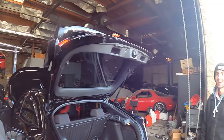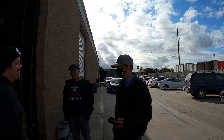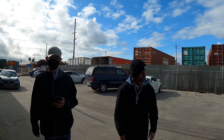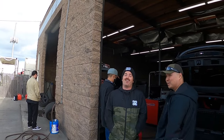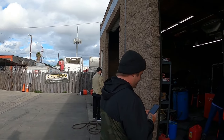Where are we at? 470 torque, 430 horsepower. I told you. He's not done yet. 430 horsepower, 470 torque. Hey, 470. That's a lot of torque. Look at him.